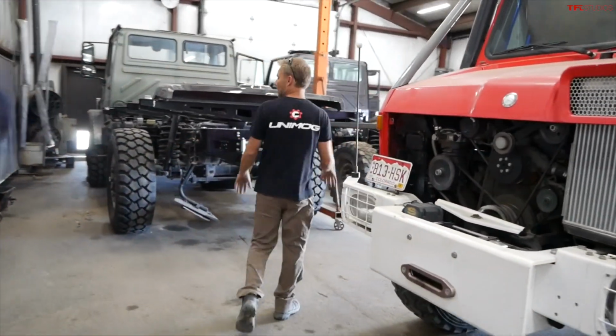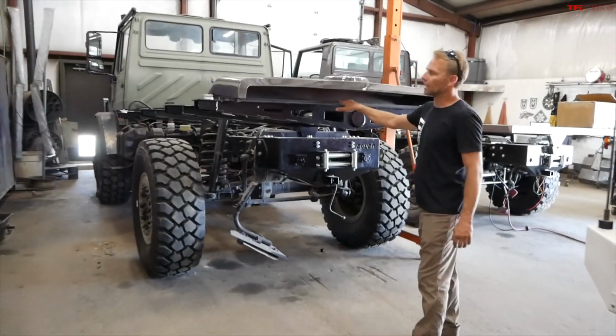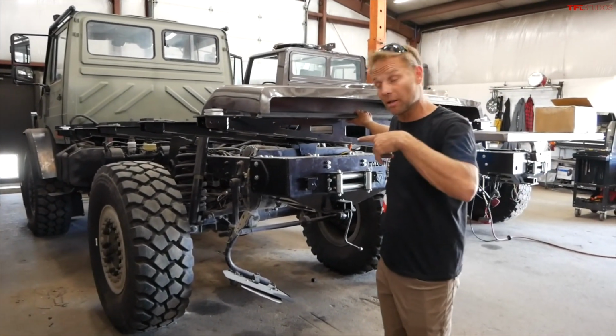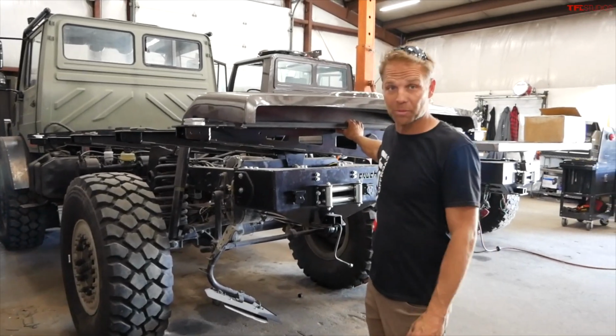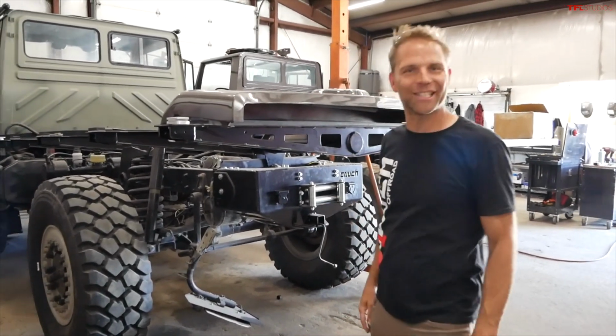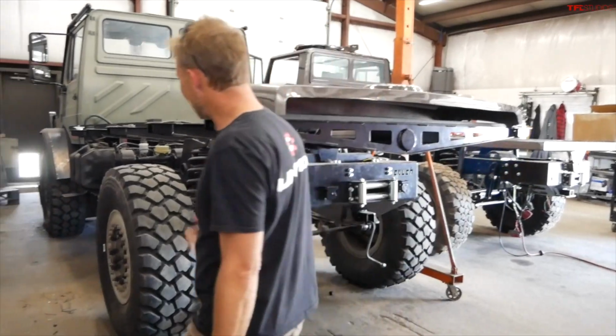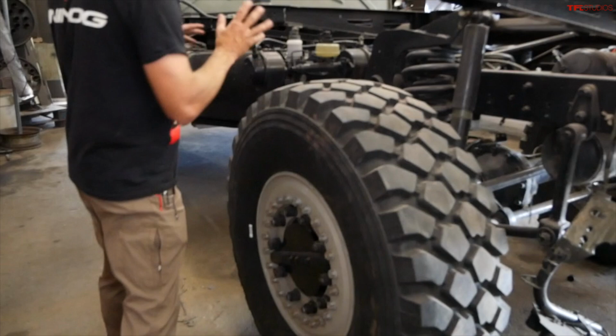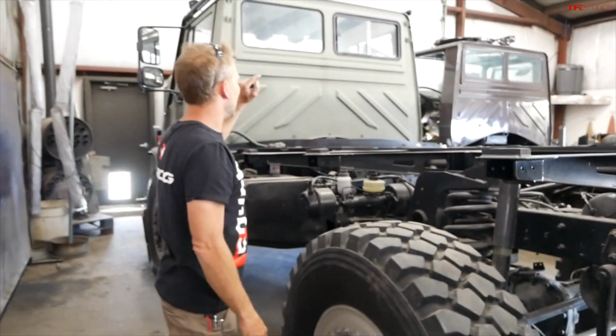These are both also expedition trucks. This one, the box is not on it yet either. This is just the same style as that, but smaller. Even though it's big, it's still smaller. You mean shorter? Shorter, that's the appropriate word. Okay. So same size tire, same central tire inflation, aluminum boxes, storage boxes through here. Same story.